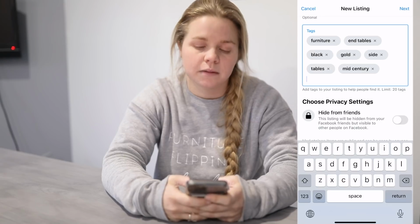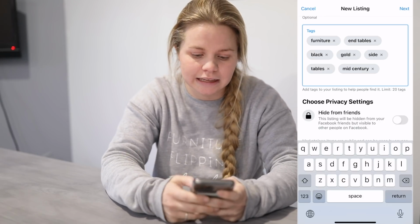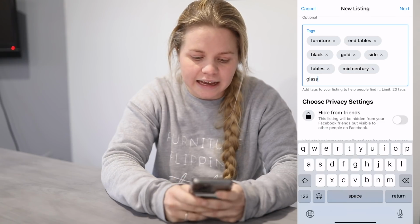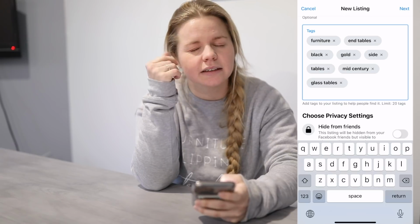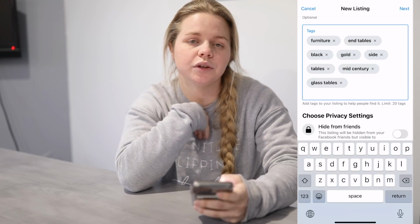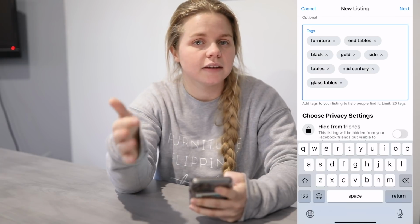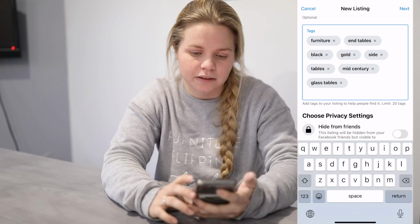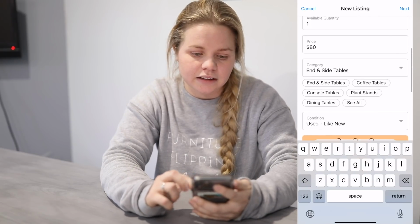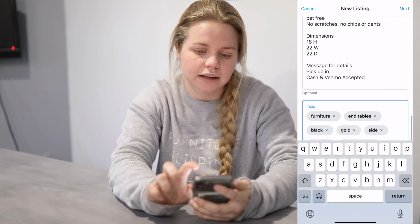And then I am going to put the material that it's made out of. So this is glass tables, okay? Things like that, things that you think people would search in order to find your product. And from there, that is your posting. So you're going to go up to the top and you're going to click next.